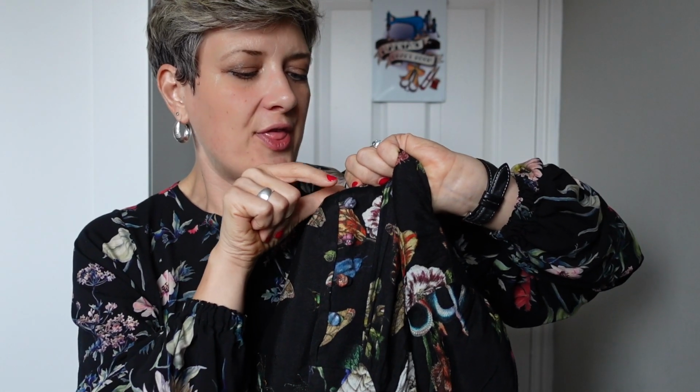and then put on the button. Ideally, if I'd thought about it a little bit more, I probably would have spaced them out so the button actually finished more at the point where I wanted the opening to be. Because there's a little bit of a drop there. So that was just one of the things that I did to finish the bodice off nicely.